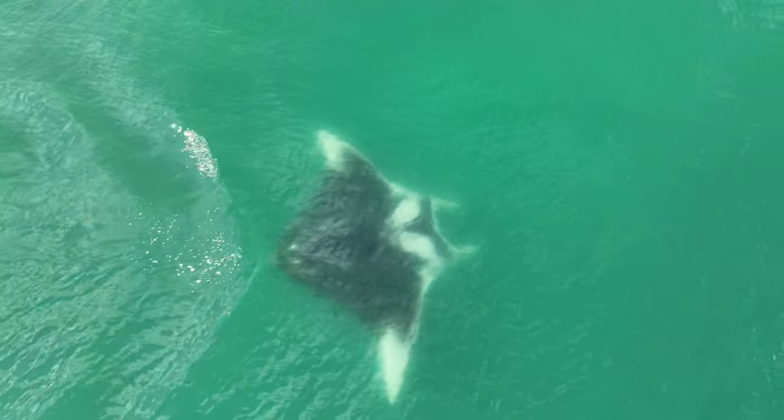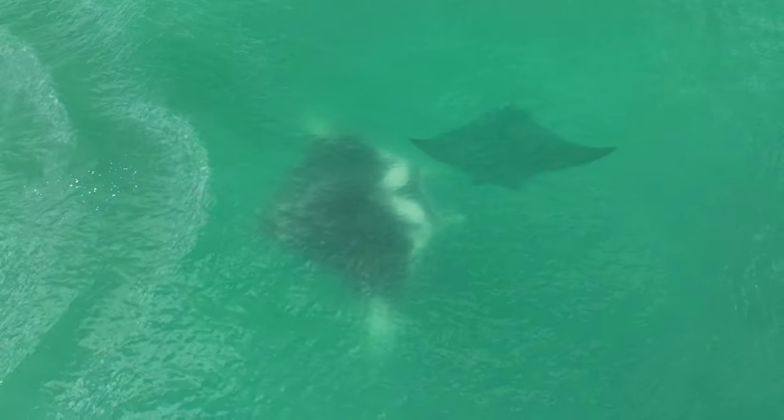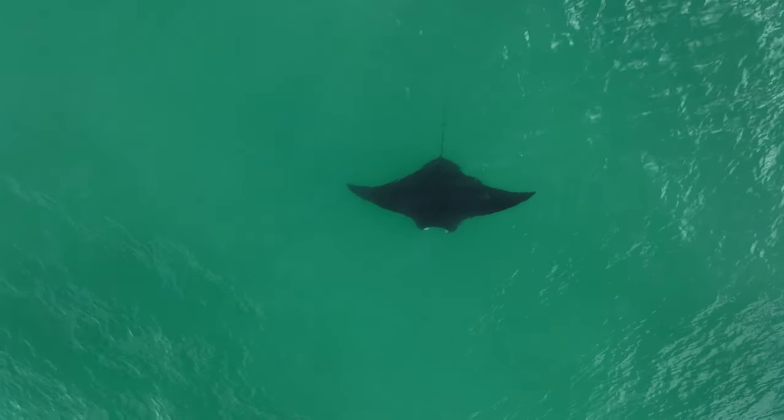Each manta ray has a unique pattern of markings on its ventral or underside surface. These markings act like a fingerprint, allowing researchers to identify and track individual rays over time.